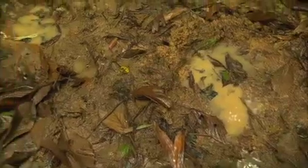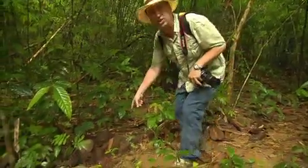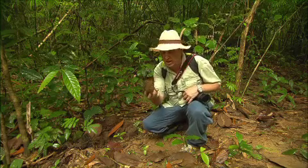There's deer prints back there, signs of wild boar. We've even got an elephant print over here. And look at this. This is a sure sign that there's elephants around. Good old elephant dung.